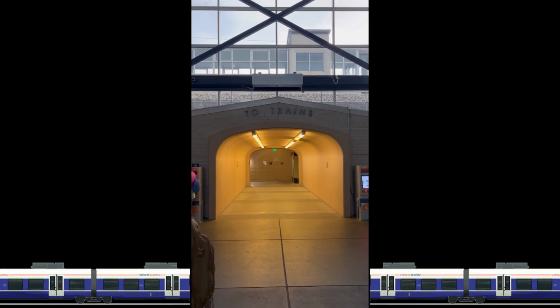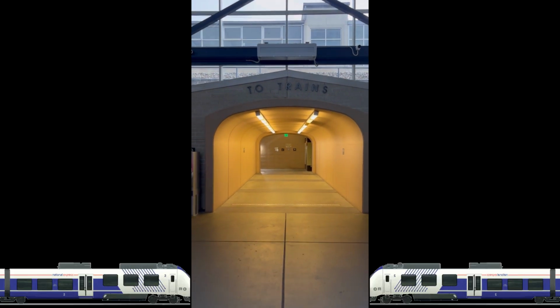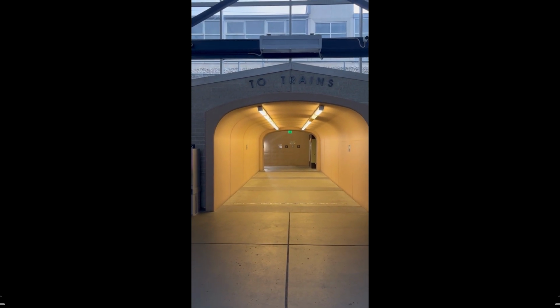I just wanted to share with everyone my trip to Chicago. I'm staying in Schererville, Indiana, and this is the train to the big city of Chicago, and I'm just waiting to get on the board and get to the city. Come along with me.